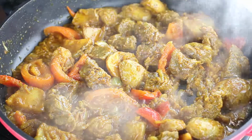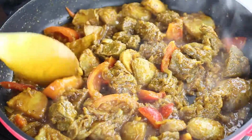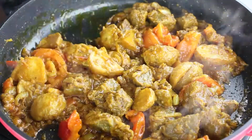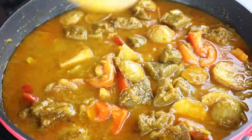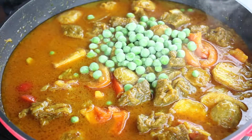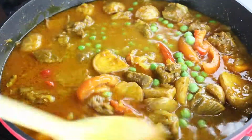I've got some par-cooked onions. Now that hints and tips is on the website. It's in the cookbook as well. You can par-cook them in a slow cooker and you can sort of portion them out and put them in the freezer. And then whenever you want to make a curry, you've got some onions ready, because that is the longest part of cooking the curry, is making sure that your onions are cooked off. So I've got 1.5 onions here. Listen to this sizzle.